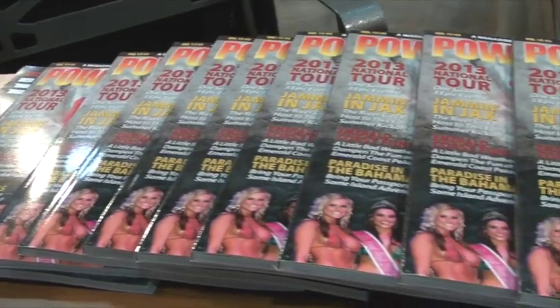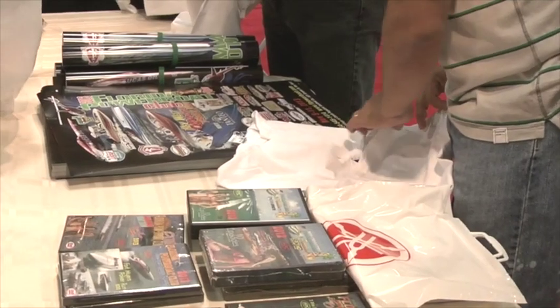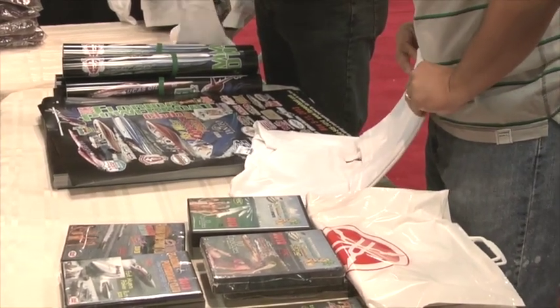Well, Stu, we're here all weekend, and we're representing the Florida Powerboat Club. We're selling all kinds of nice merchandise. We've got shirts for men, women, and youth. Also, we're giving away our magazine that's normally $29 a year, quarterly. We're giving those for free here today. We've got hats and a ton of great stuff, so make sure you stop by and check us out here.